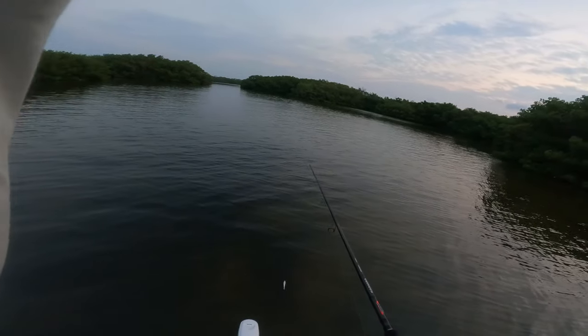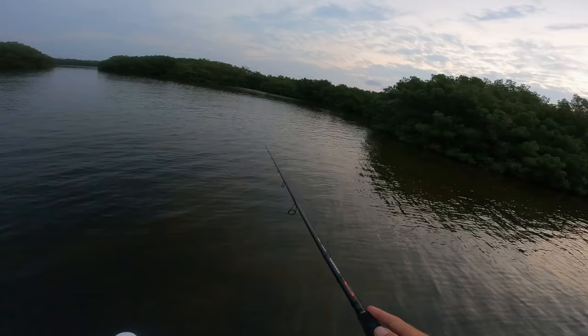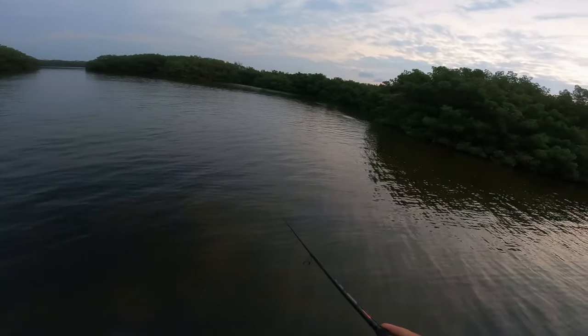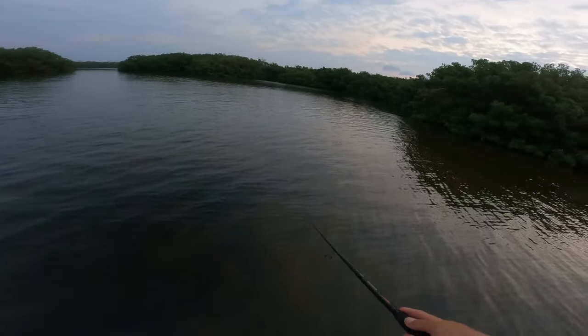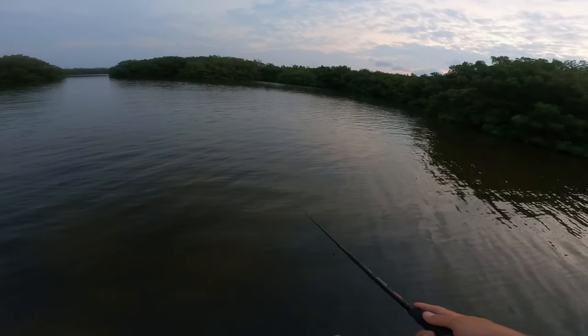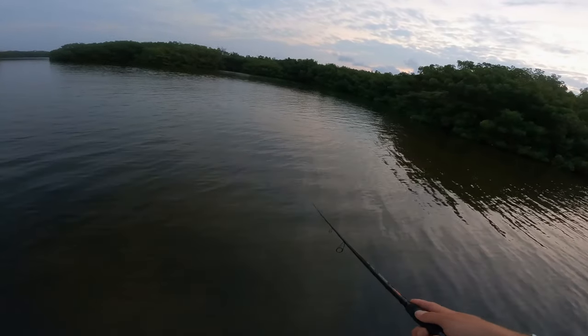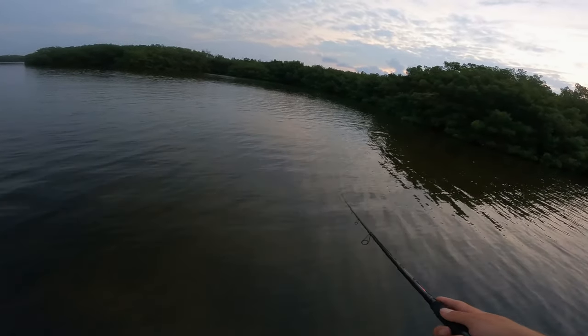Okay, we're gonna start the morning with mini mullet. Basically, I'm gonna work into the mangroves as fast as I can. The tide is basically doing nothing. It's gonna go out a little bit, but I'm gonna fish this kind of as a topwater around until we find the mullet. And then we're gonna switch out to redfish gear when we find the mullet, and see if we can find any reds moving around. That's kind of the plan right now.